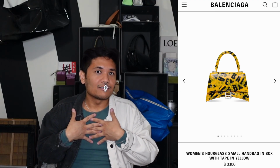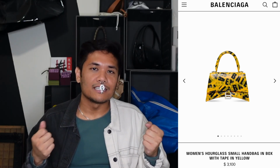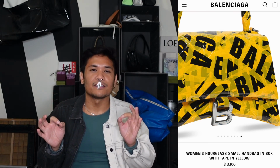I love it. I think I have enough Hourglass bags because I feel like two is already overkill. But I haven't seen it in person, so I don't know if it actually is, but it looks like it's literally just like they wrapped tape around an Hourglass bag. It looks like there's even a little bit of wrinkling, creasing and things like that that separates the tape from itself. So then it has a couple of little folds or something like that.